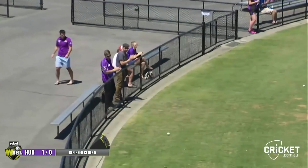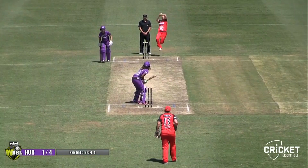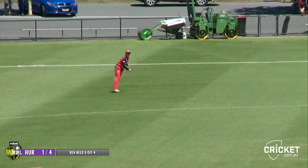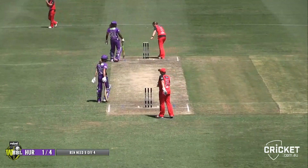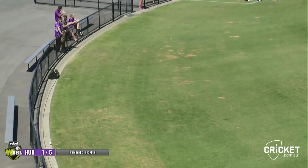It was way down leg side, but none behind the stumps. Got hold of that, but it's just the one to Grace Harris at long on. Burns thought about coming back for the second. Tahuhu. Well, she's done that remarkably, and Burns took her eyes off the ball. It was too close to the stumps again, too straight. And there's 4 more.